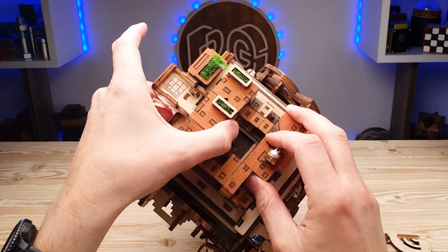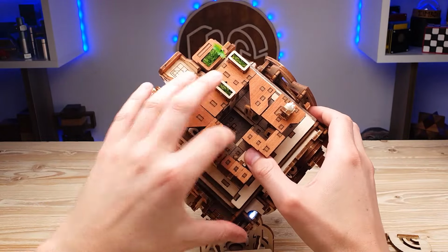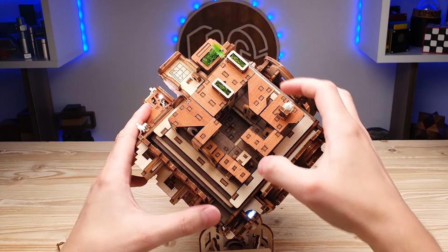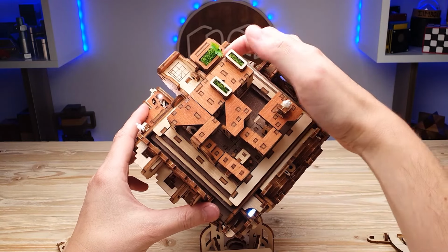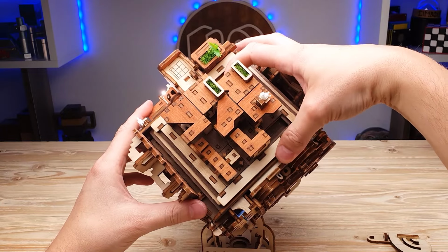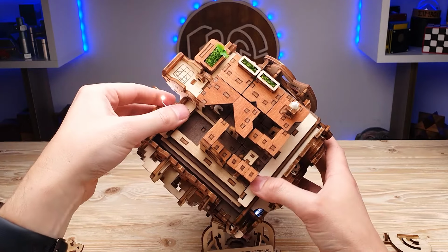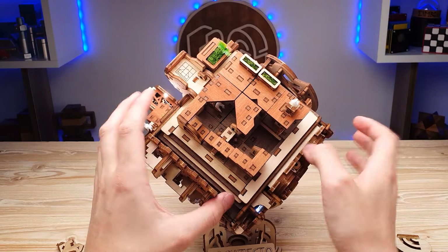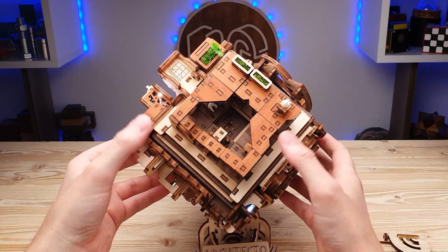That's interesting. Okay, the first row is in a correct spot. Now I have to figure out what to do next. This one will go here. This one, oh, okay. I think that I found the easiest and most logical way to reorganize all the buildings. This goes up. This goes here. This one goes down. This one goes to the right. And yeah, this part is solved.